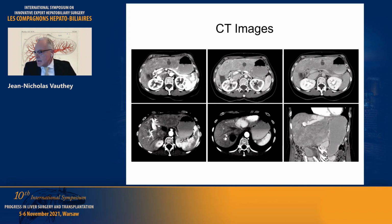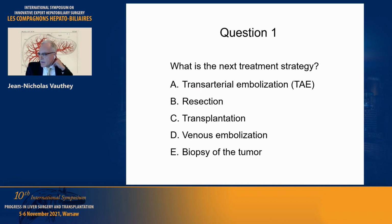Obviously this is a large tumor. You see this large tumor in the left liver, and a relatively small right liver. There's a cyst also, part of the right liver, and there's a vascular malformation here you could see. So I'm going to ask you what you would consider in a patient like this.